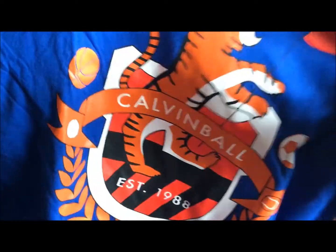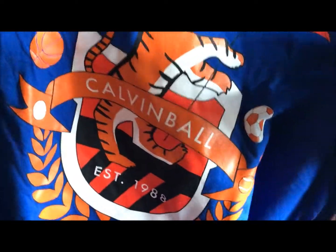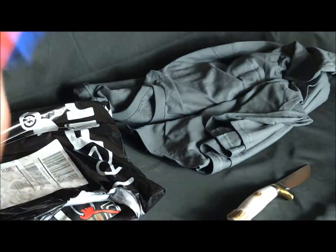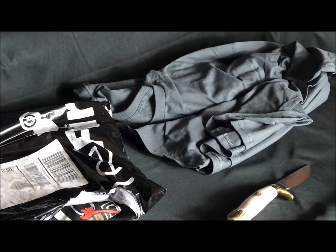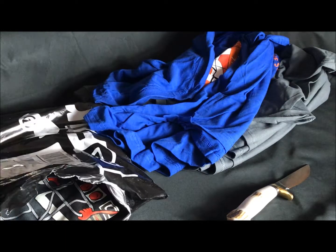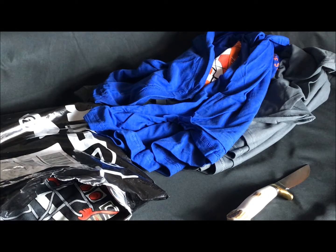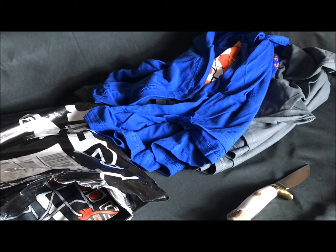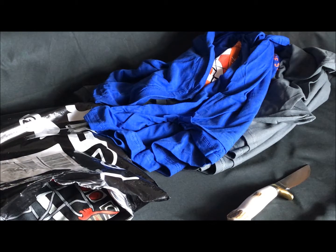Okay. So this is a Calvin Ball, established in 1988. So I'm not a huge Calvin and Hobbes fan, so I'm not 100% sure of the context of this, but it says the score is still Q to 12, so I'm sure it's just, I know that comic was all about being a child and imagination and all that stuff, so I figured it probably cycles back to that in some way. So cool, yeah, that's not a terrible shirt.